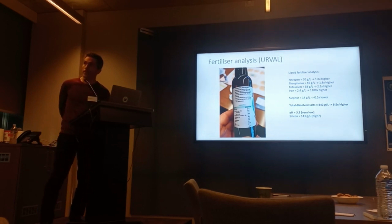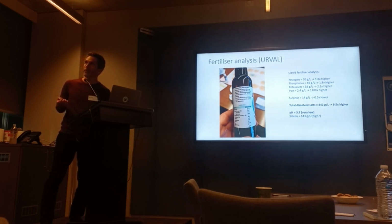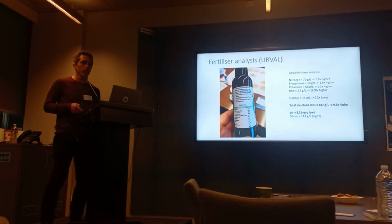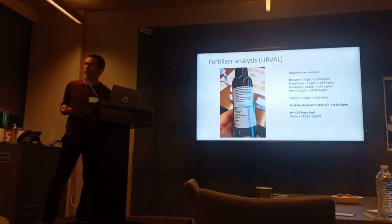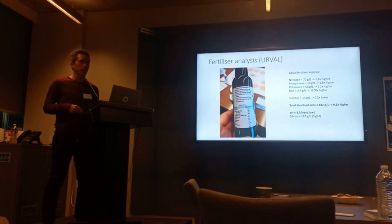Here's one of the bottles that we're working with. When we analyzed the fertilizer, we found that by the time it got to us, there were some differences associated with some of the elements. Largely, most of the things were higher than what it said on the bottle. Sulfur was a bit lower. The concentration of total dissolved salts was actually quite a bit higher in it. And the pH was very, very low. This is by the time it got to us. So this is a constraint associated with the product that probably needs to be dealt with.